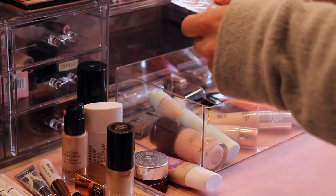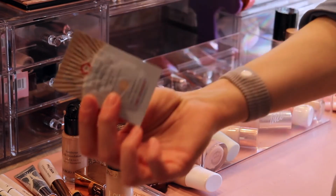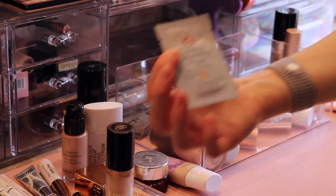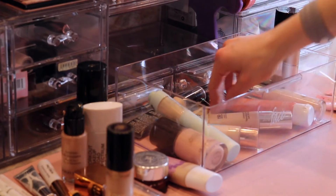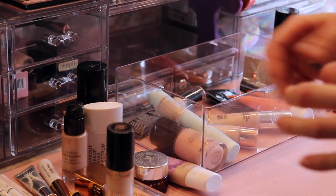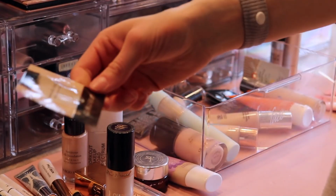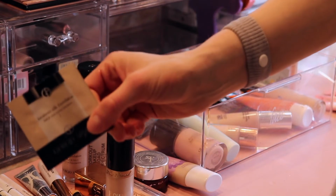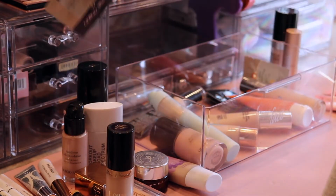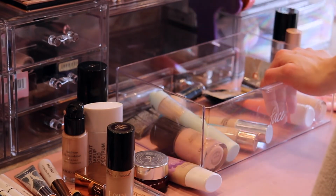That's gotta go. I have a sample of the First Aid Beauty Ultra Repair Tinted Moisturizer in Light. I've never used this. I forgot this was even in here. I'm pretty sure it's gonna be orange on me because I've seen what it looks like in person, but I'm gonna keep it anyway. Maybe I'll use it when I'm tan. This is also a sample I forgot I had in here, but it's the Giorgio Armani Luminous Silk Foundation in 2. I'll try it. It's the same one as the one I'm decluttering, but just in a lighter shade. So I'm just gonna use that one day.